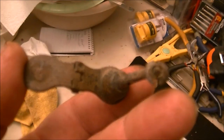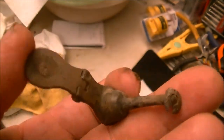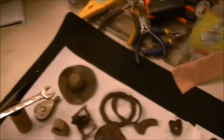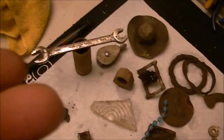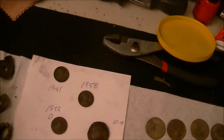And I'm not saying it's a Civil War relic. I'm just saying it looks old, and I don't know what it would do, what it's for. Oops, part of it fell off. It had an end on it, and on that it had a washer on the end of it, like that right there. It's come off the end of this, so it's kind of falling apart.